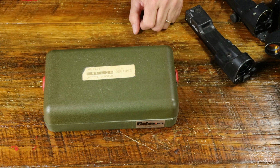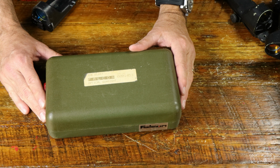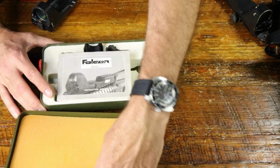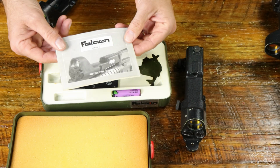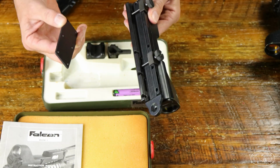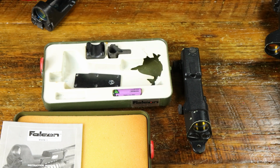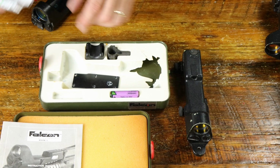A complete Mark II, if you're looking to find a complete one, will have a box, and the serial number will match that of the optic inside. Opening up the box, this would be the Mark II that goes with it. It will contain a manual. If the Weaver mount's installed, it will have the bottom plate if you decide to switch to gooseneck style. It is a 3.6, I believe, lithium battery.